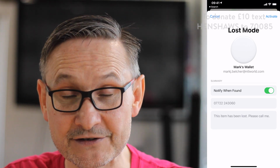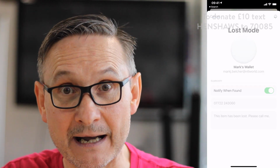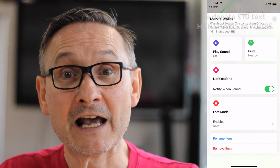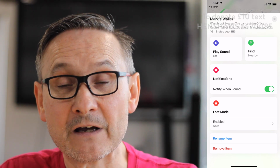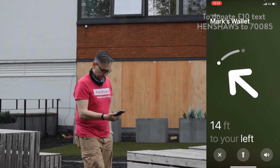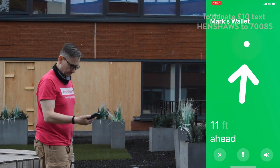Within seconds, Apple told me its next location on the map. That's just like witchcraft. We then used the phone, and again an enhanced phone, and it literally walked us within inches of the tag. Fantastic experience, simple as. So we were really chuffed with that.